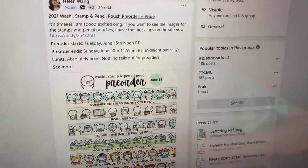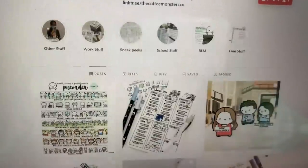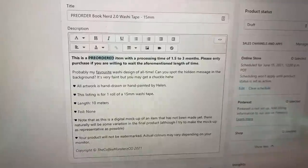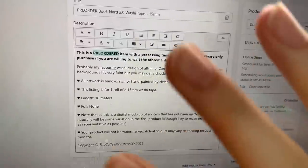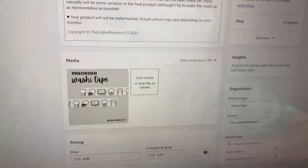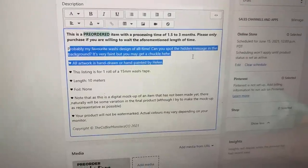I posted all of the pre-order information in the Facebook group and also on Instagram, and I'm very happy about that. But it is now time to do all of the boring stuff, which is the listings. I already have the listing photos ready, but I just need to come up with descriptions for each one.